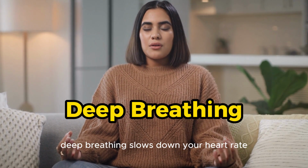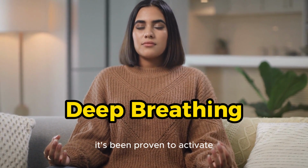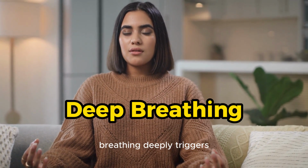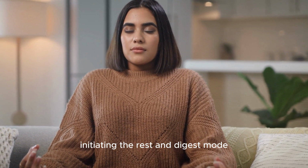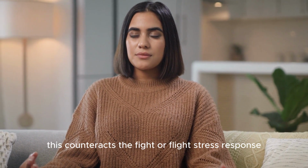Deep breathing slows down your heart rate and reduces adrenaline levels. It's been proven to activate the body's relaxation response. Breathing deeply triggers the diaphragm to send a message to your brain, initiating the rest and digest mode. This counteracts the fight or flight stress response.